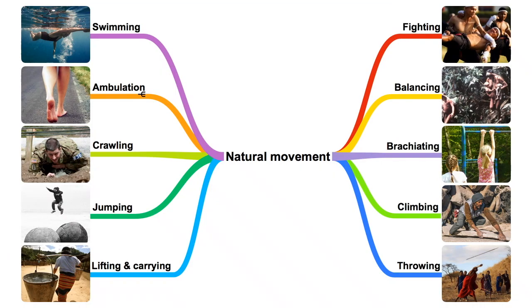Taking that idea of natural movement and moving in nature one step further, we could divide fitness up along a different set of lines, focusing more on our capacity for swimming, ambulation, so that's walking and running, crawling, jumping, not just how far, but how accurately, lifting and carrying, fighting, balancing, brachiating, so moving through trees, or in the example here, monkey bars, climbing, throwing, rather than dividing up into strength and power and endurance and so on. We could just as easily use these capacities as benchmarks. So another thing to consider. We don't need to be constrained by most of what passes for modern fitness.